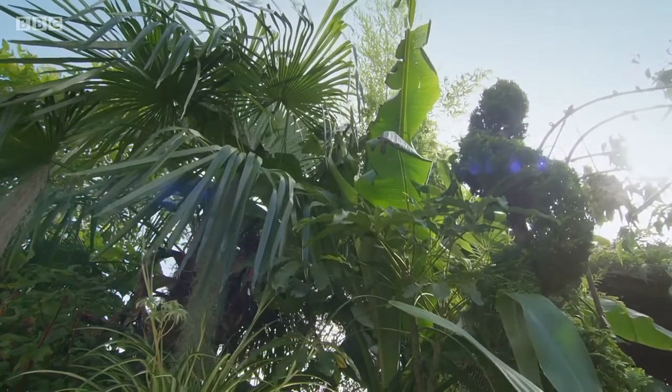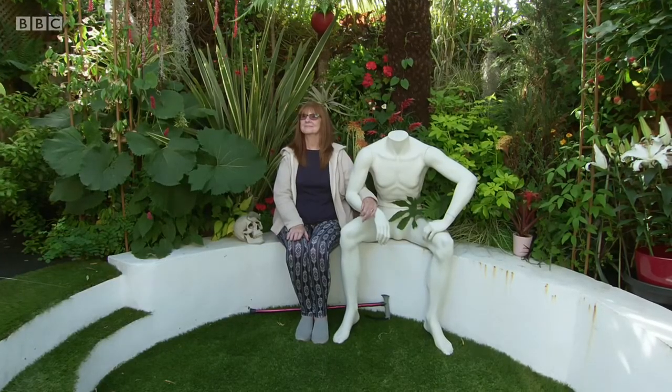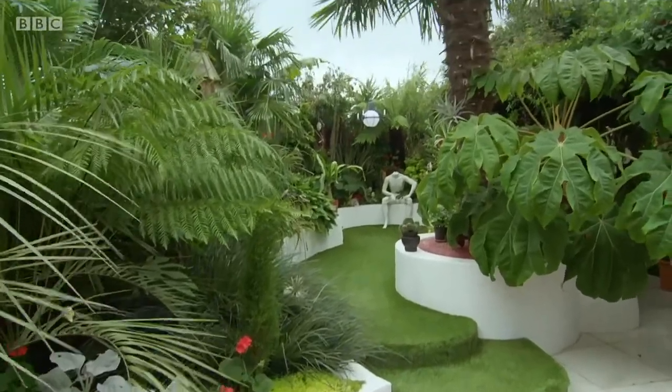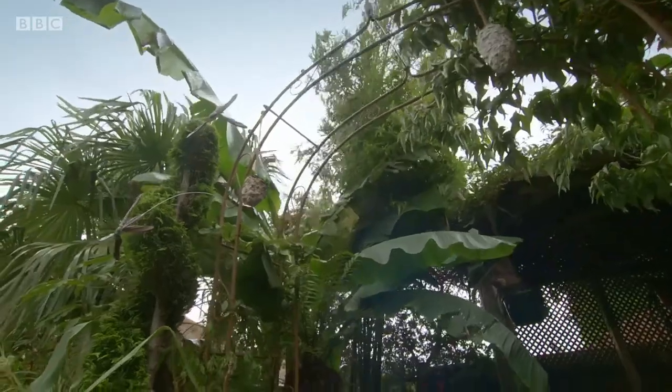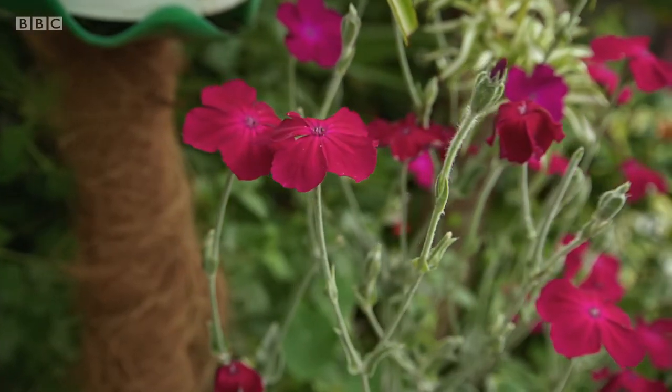Coming up on today's programme, we meet a gardener whose discovery of garden design has been the key to managing her mental health. There's some magic here and I can't explain what. This garden for me is just like an antidepressant in a bottle.